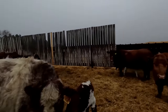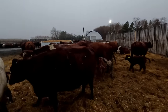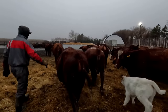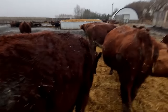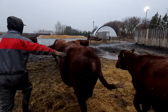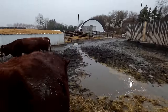Okay. Let's walk her in. She doesn't want to move, eh? Well, no, because she'll want to calve out here. Let's go. Come on, Dutch. Come on. Let's go to the barn. It's nicer in there, sweetie. Come on.